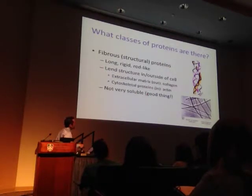Here's a transmission electron micrograph. You wouldn't be able to see this level of detail under a light microscope like what you have in the lab. You got to shoot electrons at it. Okay, go.